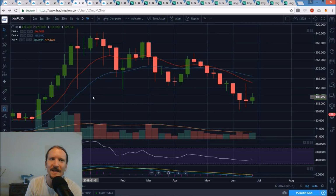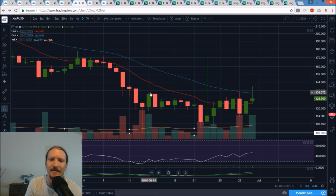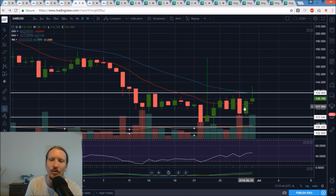XMRUSD, weekly time frame forming an inside bar this week. So the bounce has already started here. It's further along than everybody else. We have the low of the pullback, the high of the initial bounce of that move, higher low formed, and now we are breaking to a higher high, but we're not getting a lot of follow through. You can see the wicks rejecting from the top of the bounce previously. Most important short-term support on the daily is 113.54, and I've got resistance at 140.